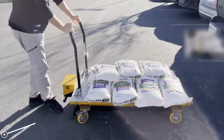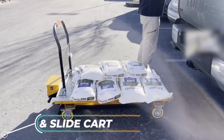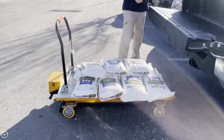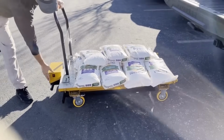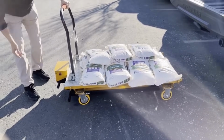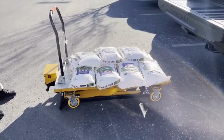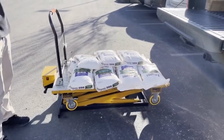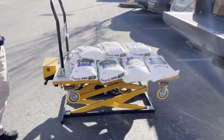Trying to load heavy stuff like cement bags or barrels into a pickup truck, especially on your own, can be frustrating and exhausting. Perrin Tools seems to get that. That's why they've come up with something to make the job easier: the Lift and Slide Cart. This cart is designed to help you move loads up to 200 kilograms, about 440 pounds, without having to wrestle them into the truck bed.